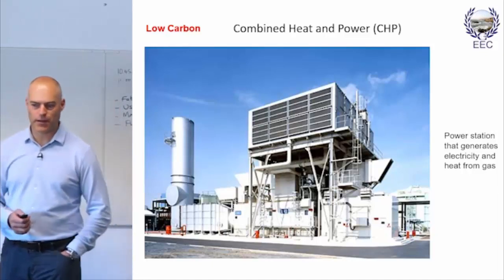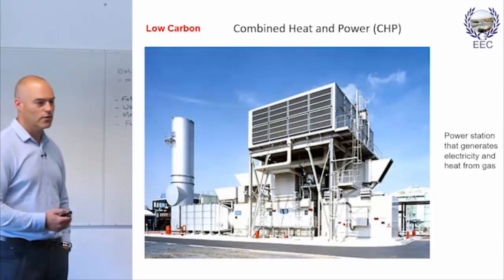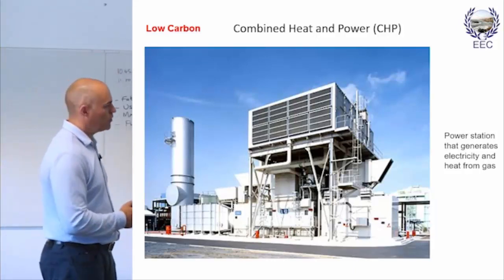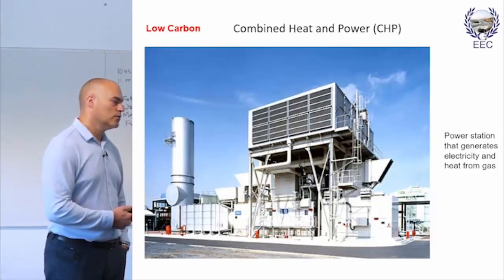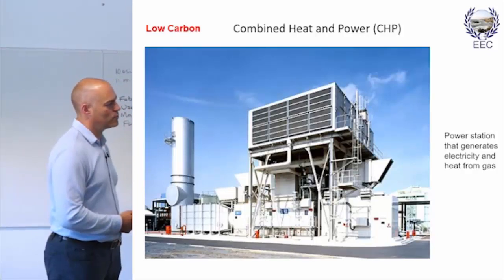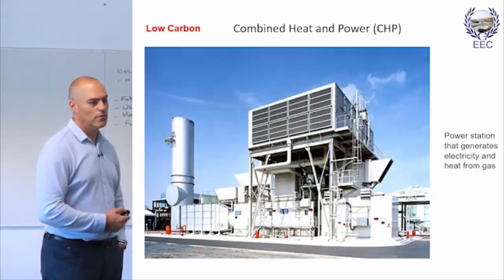So this is basically a combined heat and power plant. It's basically a power station that generates electricity and heat from gas. So it's not a renewable source because it comes from the national grid, so it's deemed to be a low carbon source. Has anyone got any experience with a CHP? No?